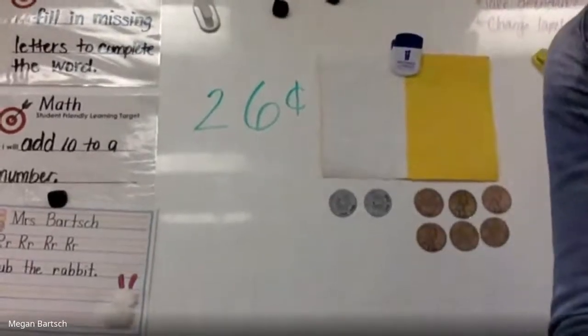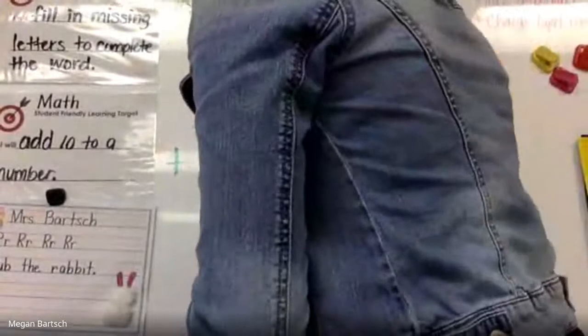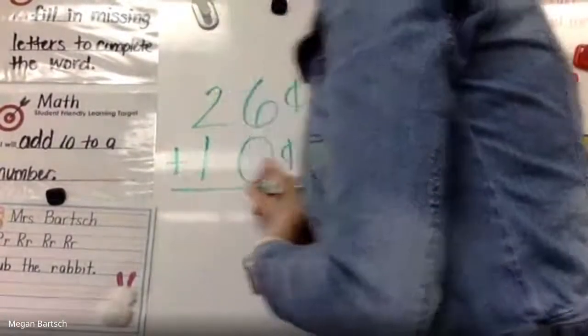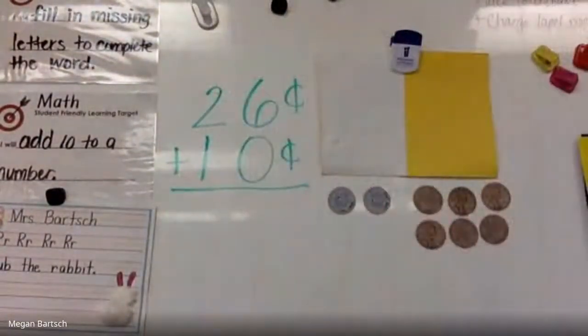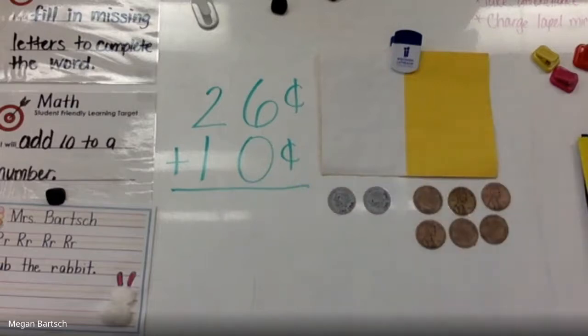My loves, if I add, where's my marker? Here it is, it's hiding. If I add 10, what coin do I need to take out? Chelsea, what coin do you know is 10 cents? A dime. My loves, do what Chelsea just said. She said take out another dime because I added 10 cents. Go, take one more out.